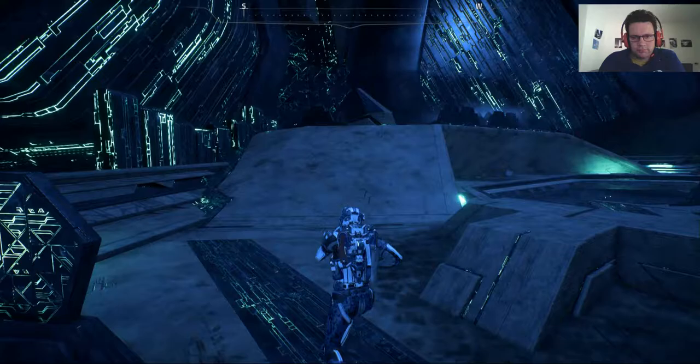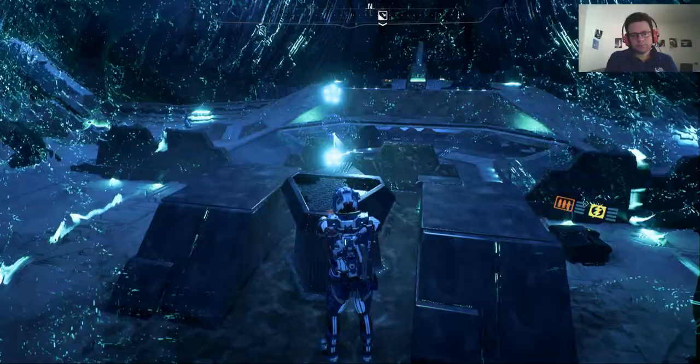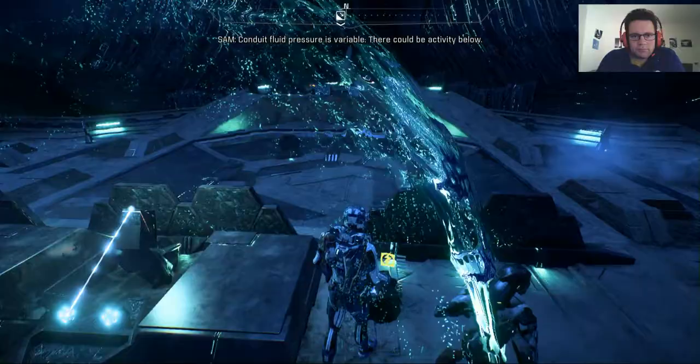This device appears defensive in nature. Power restored to the gravity well. The conduit leads down. Conduit fluid pressure is variable. There could be activity below. Then let's dig deeper.